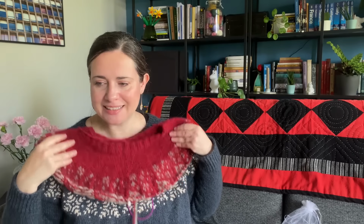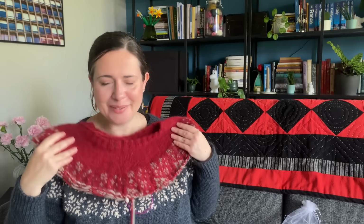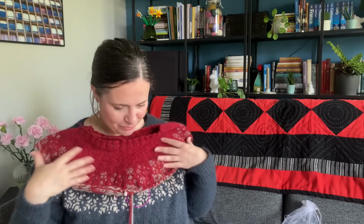But maybe once I finish the yoke, I'll put it down, because I think this is very much a festive sweater as well for me, and I think I'd like to wear this during the holiday season. So I think once I finish the yoke, I might put it down and focus on some of my other gift knits. And yeah, it's just so gorgeous. I'm in love with it.